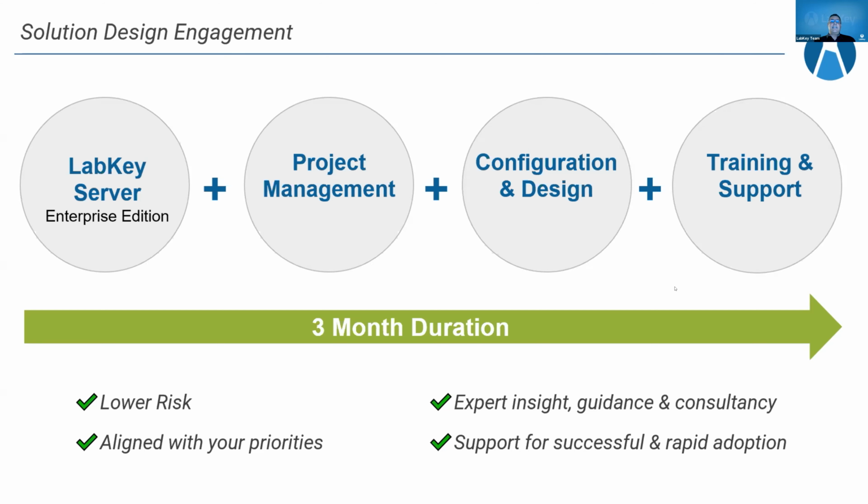So back to the SDE itself. Working collaboratively, we then take this simplified insight and these key priorities and use them to identify and define a set of key deliverables, or as we call them, success metrics, which we are then able to use and set clear expectations against. So how does this play out in reality?